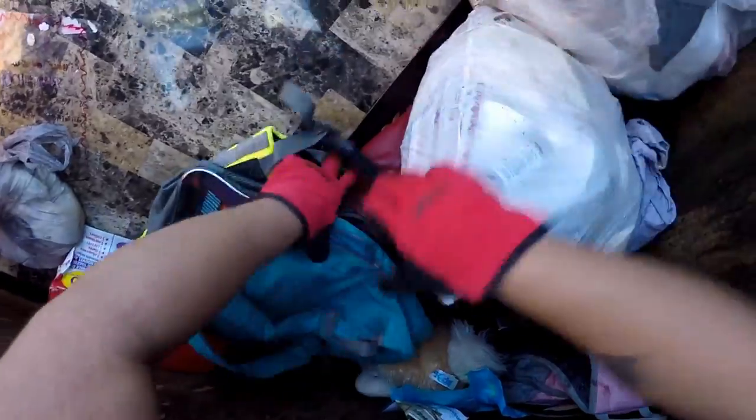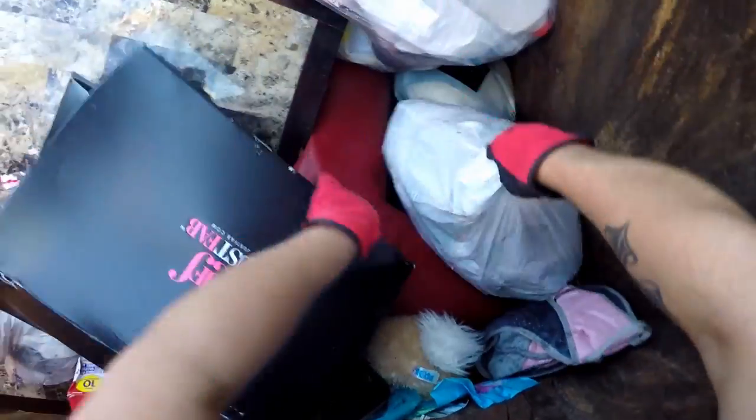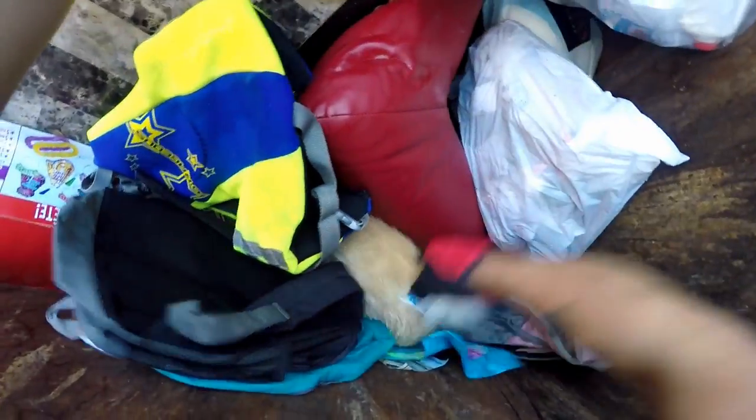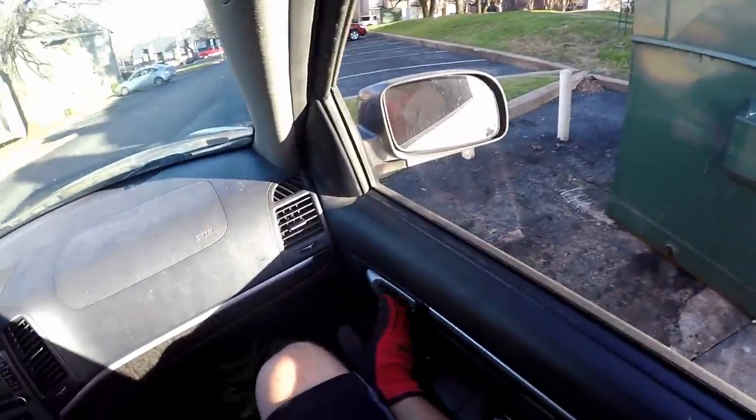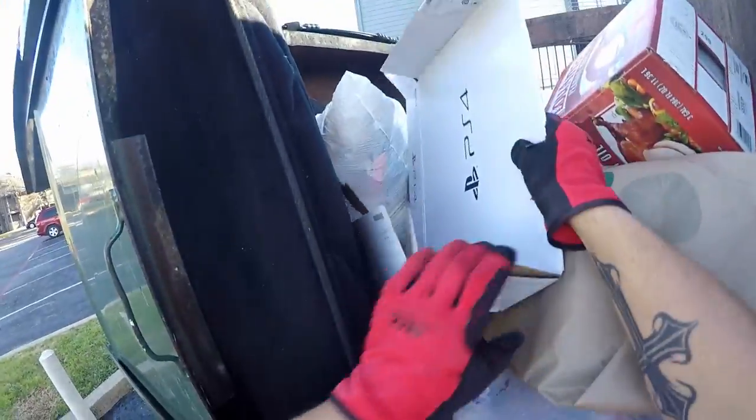Missed anything else? Little chair's broken. Dang. Take those. Don't take the bunny rabbit though. That tabletop. PS4 box, anything in it? No, it's crushed.